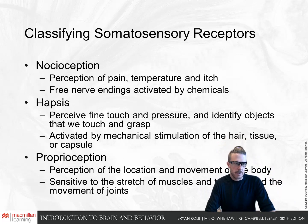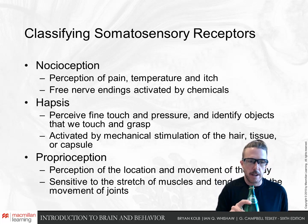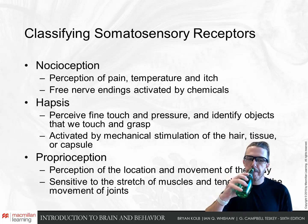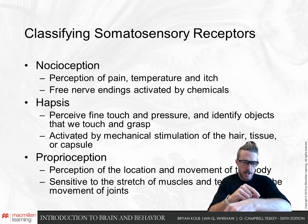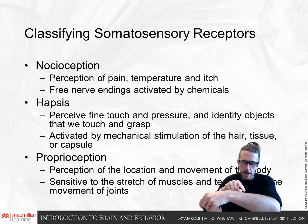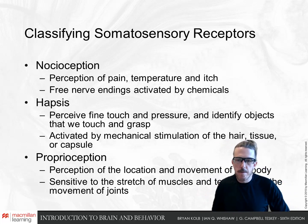Our body also has a sense of touch called haptics. We perceive fine touch and pressure, and this allows us to, for instance, identify objects just by touching and grasping them. Generally, these work by mechanical stimulation of a hair or by pushing on the tissue, which actually mechanically moves some receptor gates and opens them up.